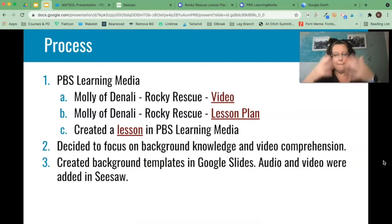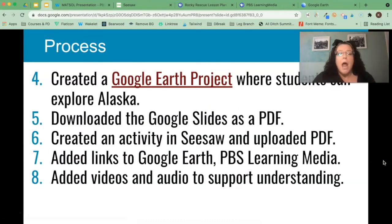So I create all my backgrounds in Google Slides so I can use those from activity to activity and have templates, but I add the video in Seesaw and I add the audio in Seesaw. So I use their rich media tools in order to make these types of things work. I also created a Google Earth project, and we're going to talk about that, where students can explore Alaska. So I'm showing you the process. This is going to be in the presentation at the end.